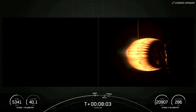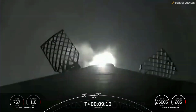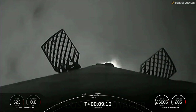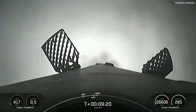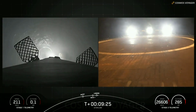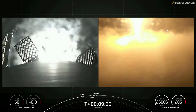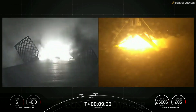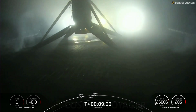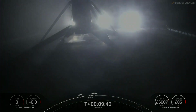Stage one entry burn shutdown. Stage one landing burn. There's confirmation that the stage one landing burn has started in preparation for touchdown on our drone ship. Landing leg deploy. Stage one landing confirmed. And this Falcon 9 first stage has now successfully launched and landed for its fifth time.